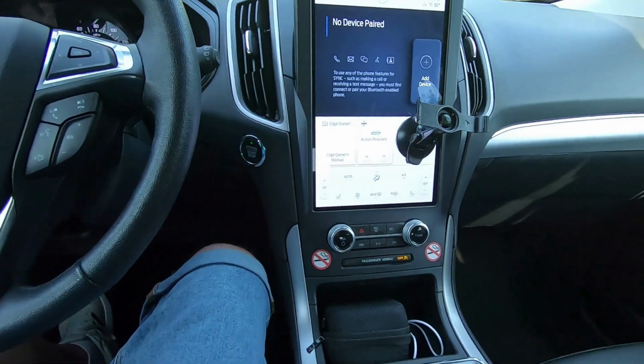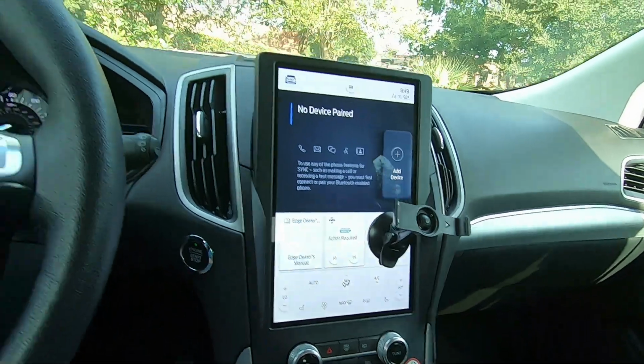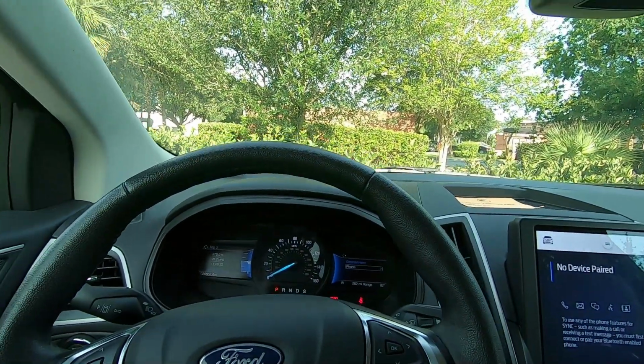And that's really it. There's nothing else to really say. There's a lot of obviously different things here. You've got your radio and other sort of things here, your hazard warning lights and stuff, but that's basically it.